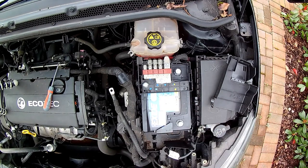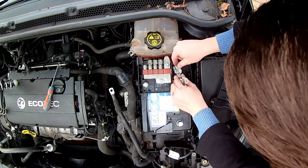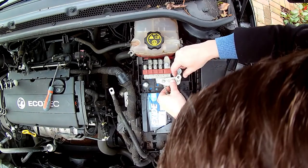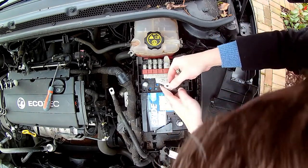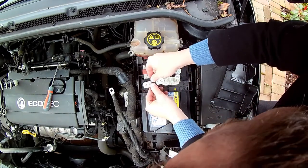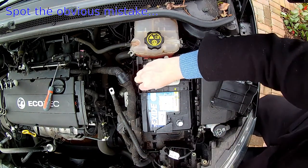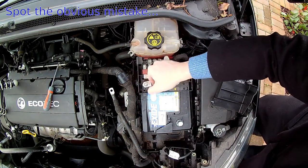Then it's the connectors. So we put the battery terminal post in first, like so. Then we have that one going across there, like that, and then the fuse across here, like so. And the three 13mm nuts to hold everything in place.